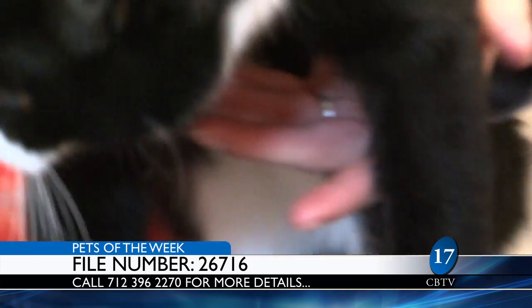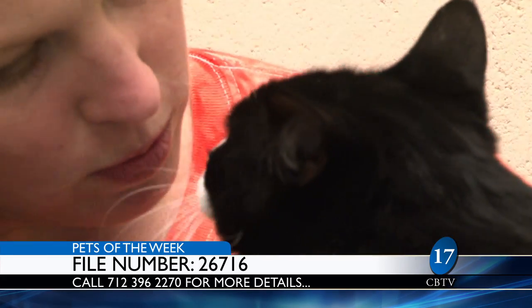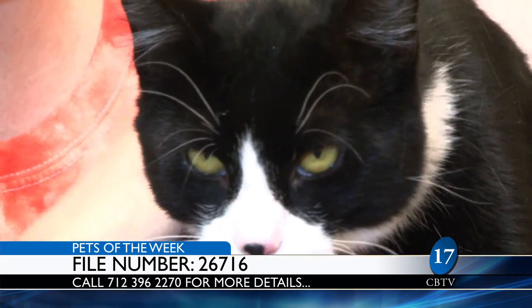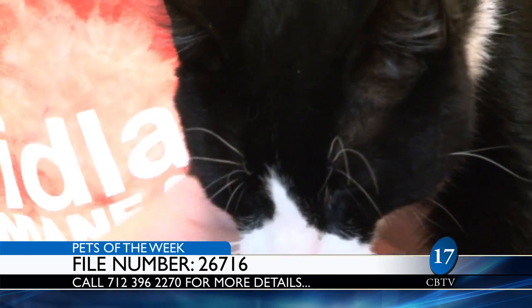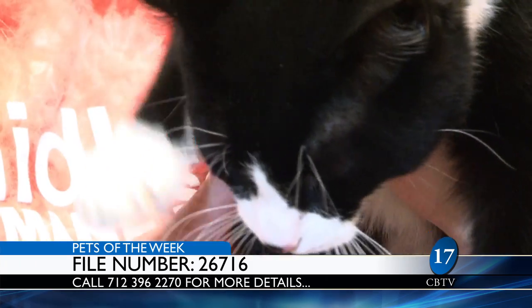And like most of them, they all love their treats, just like us humans. Oh, hello, Bootsy. So this is Bootsy at Midlands Humane Society, 3 years old, handsome little coat that he's got on him, nice black and white, really interesting facial markings. And his number is 26716.